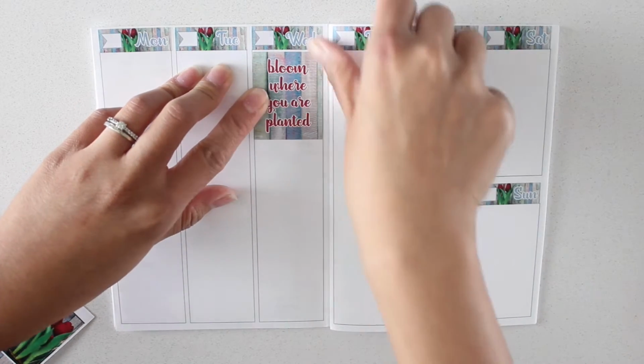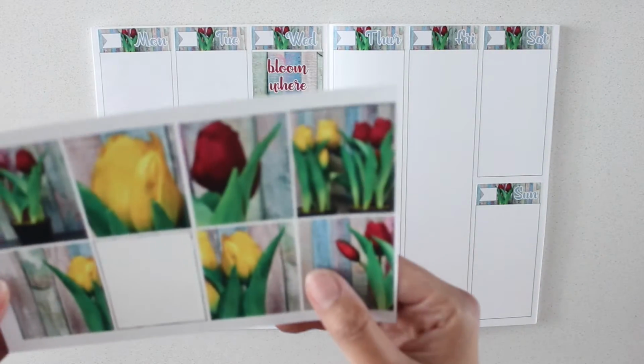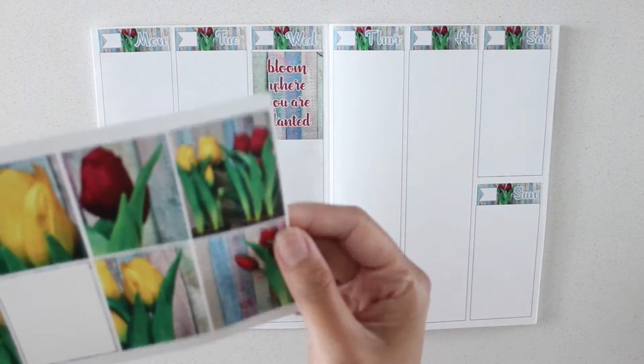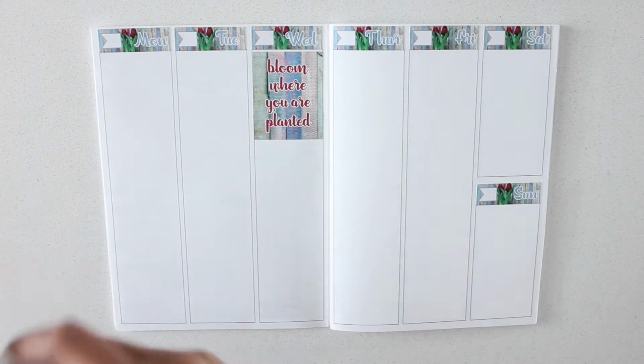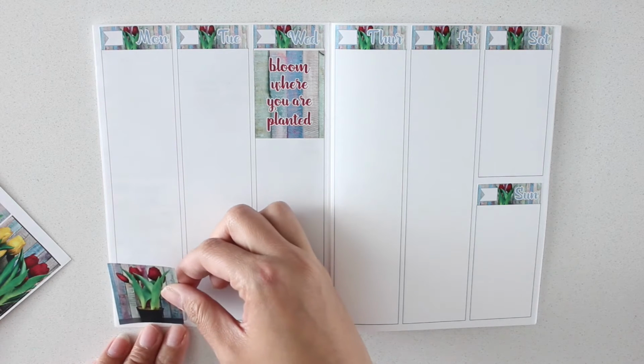This is the challenging thing about doing vertical spreads is that I'm always wondering, is it straight? And I'm wondering if I should put something down at the bottom, but you know what, I'm going to leave it.